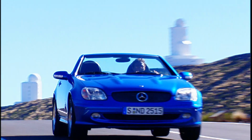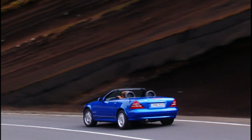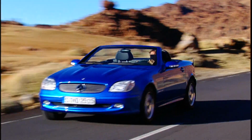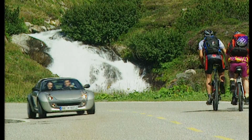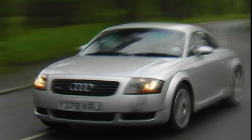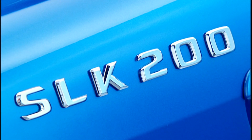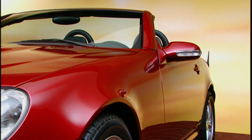Two decades ago, if you wanted a small, affordable sports car for a bit of Sunday fun on rural roads or the track, you had plenty of choices. The Fiat Barchetta, BMW Z3, the Smart Roadster, the Audi TT and the Mercedes SLK were all within reach of the average person. And it shows in the sales.